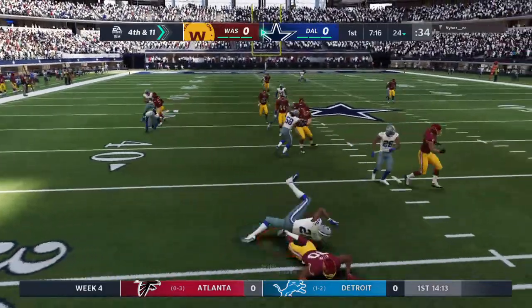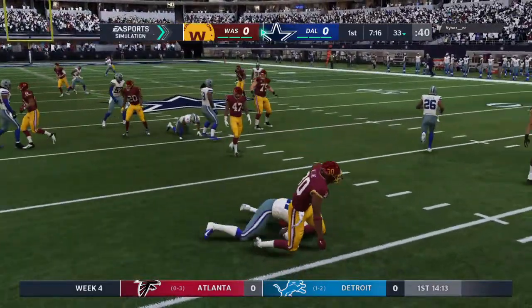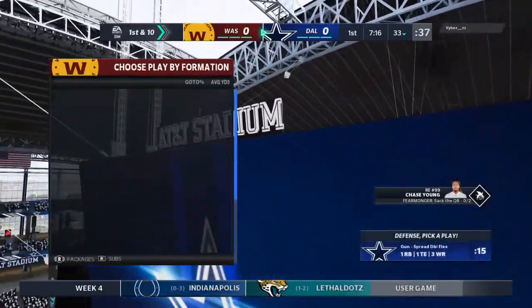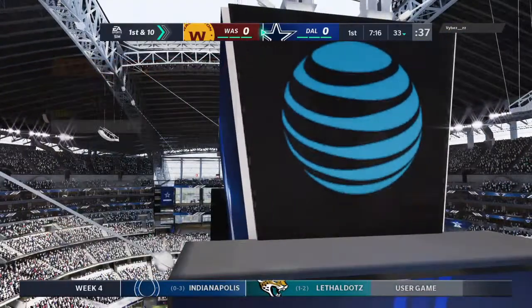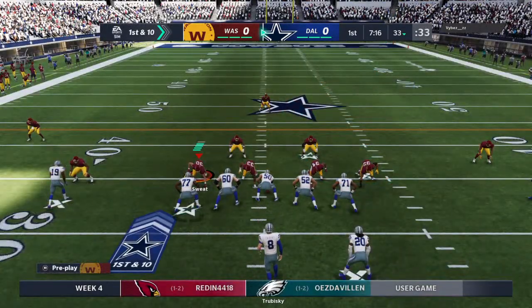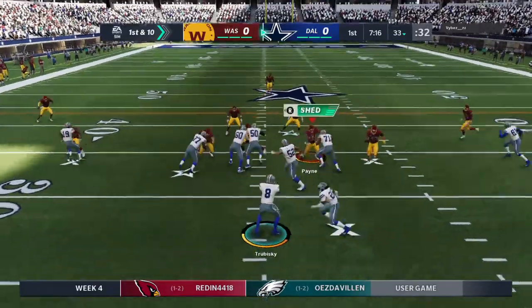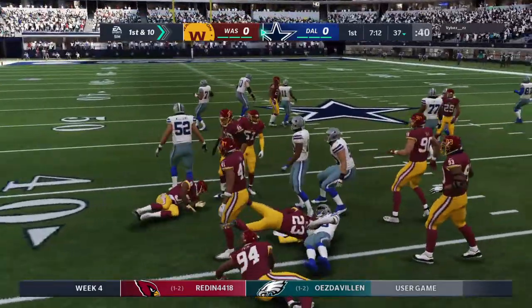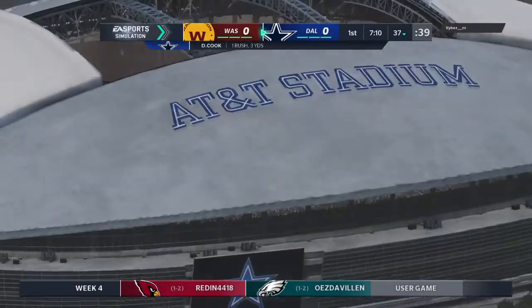Fielded at the 33. It'll be a 39-yard punt, no return. And the Cowboys will take over the football with a 1st and 10. So they'll come up 1st and 10 now from the 33. The first carry now for Dalvin Cook. And he'll get 2, maybe 3 up near the 37.